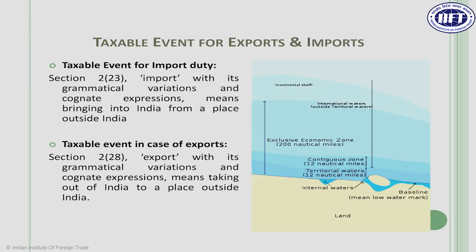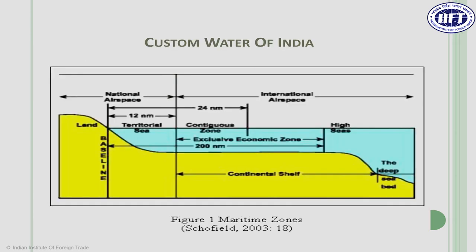So dear friends, one should also try to understand the taxable event when export and import take place. Let me reiterate that there is an international convention known as the United Nations Convention on Law of Sea, which defines the territorial water of a country, the contiguous zone, the exclusive economic zone, and also the international continental shelf. From the baseline, 12 nautical miles is the territorial water. From the baseline up to 24 nautical miles is the contiguous zone, which sometimes is also referred to as customs water. Then, let us take the baseline as Goa Beach. From Goa Beach, 200 nautical miles will be the exclusive economic zone, and around 220 from the baseline, or 212 from the territorial water, will be considered as the international continental shelf.